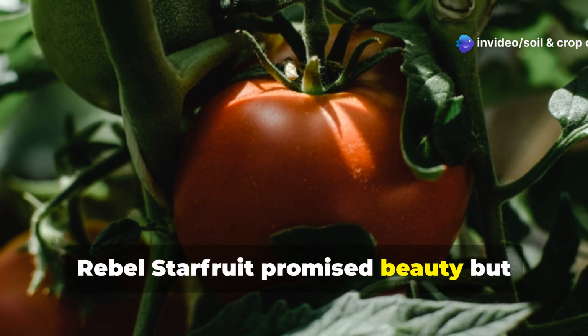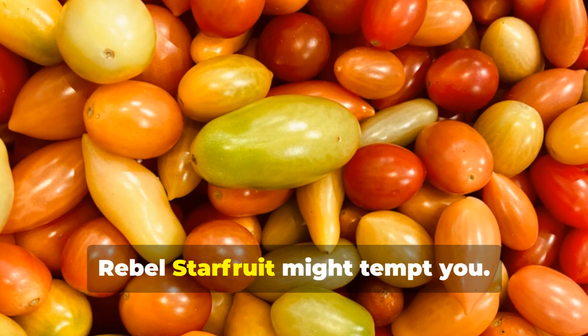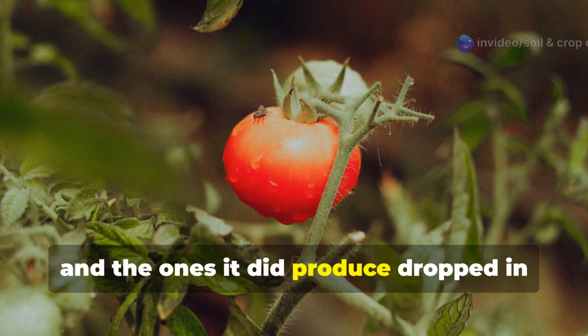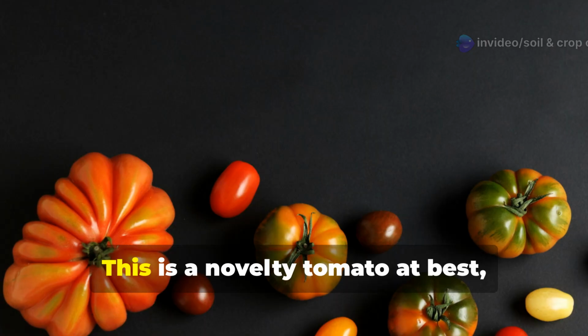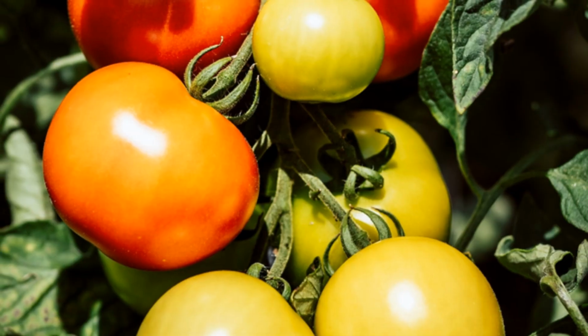Rebel Starfruit promised beauty, but brought a bust. If you're growing tomatoes for Instagram, Rebel Starfruit might tempt you. But don't be fooled. It produced a single fruit, had almost no flowers, and the ones it did produce dropped in the heat. The plant's unusual shape and color weren't enough to make up for its abysmal productivity. This is a novelty tomato at best, and not one for serious growers.